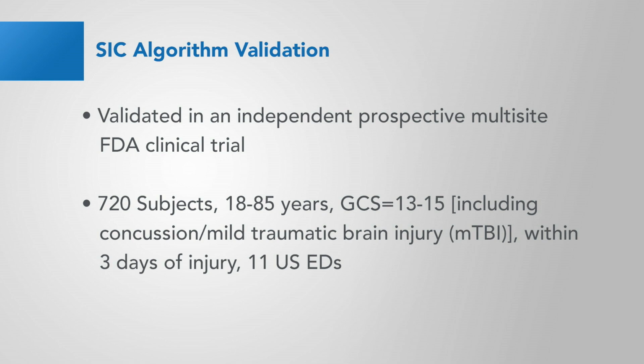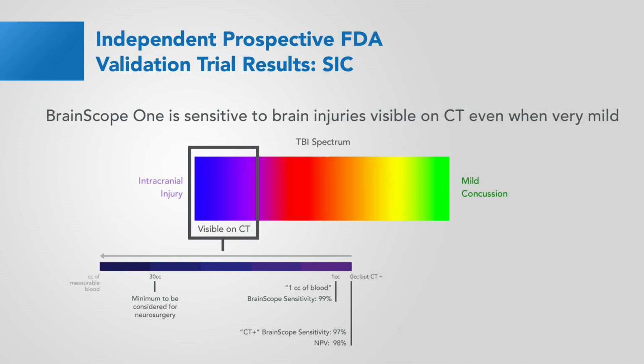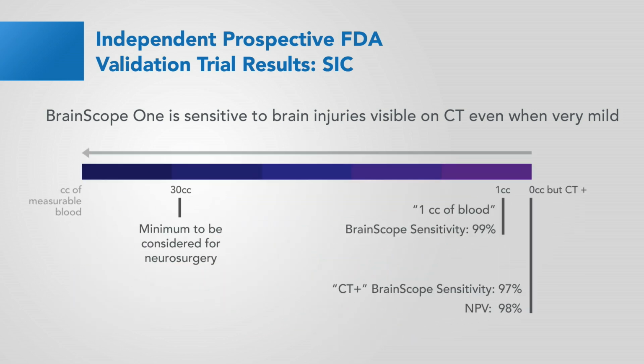emergency departments. This slide shows the results of the structural injury classifier from the validation trial. We've blown up that portion of the TBI spectrum that's visible on a CT scan. We see that the sensitivity to anything positive on CT is 97%, with a negative predictive value of 98%.